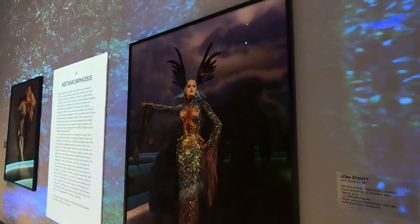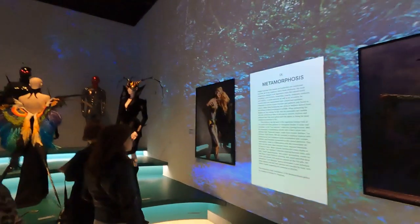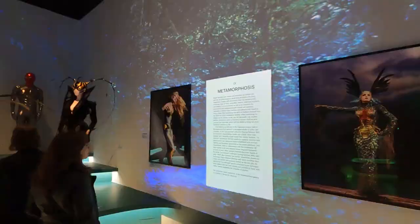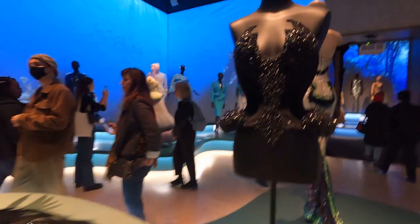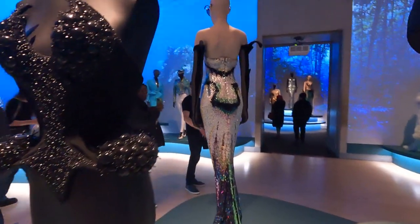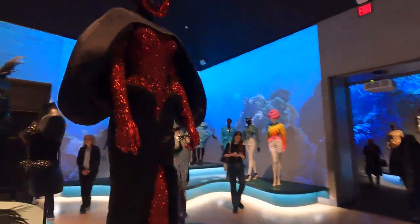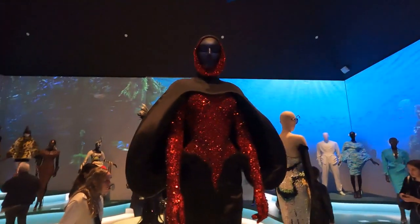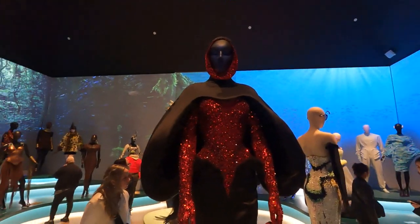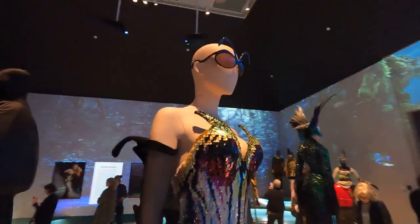Now we're on to more insect-inspired creations. Mugler called this Metamorphosis. Mugler believed that beauty and seduction are instinctual, and that all living creatures share these attributes. His most imaginative designs took inspiration from the natural world, including a host of birds, butterflies, insects, undersea creatures, and reptiles.